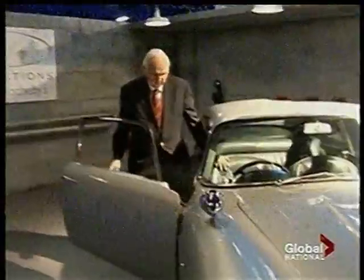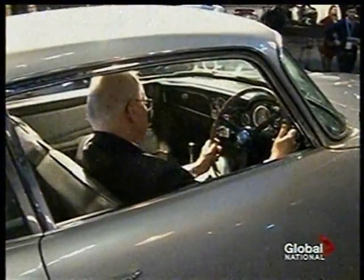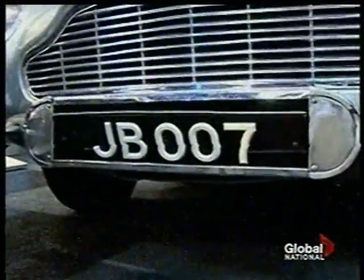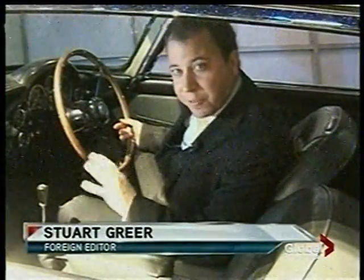Since 1969, the car's been owned by Philadelphia radio tycoon Jerry Lee. He bought it for just $12,000 from the Aston Martin factory, and he's never driven it. And so for the last 41 years, it sat in my house in my James Bond room, and it was great for parties. Lee's selling to raise cash for his crime-fighting charity, but the car was overhauled first by a company in Ontario. All of the original movie gadgets are still fully intact.